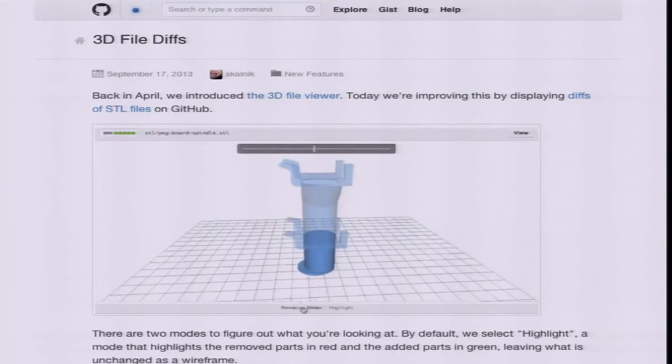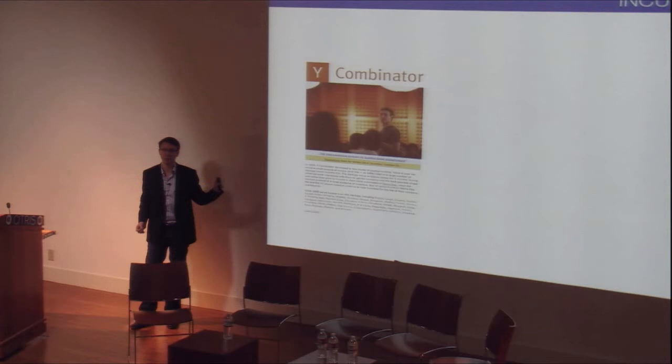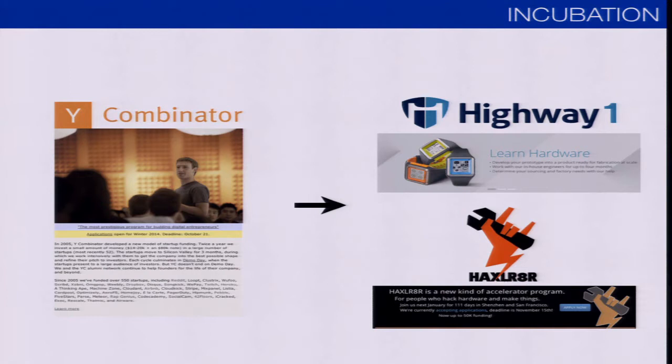Now, another key ingredient in the success of the Silicon Valley startup world in software is having incubators. So access to small start capital, but also, importantly, expertise on how to take your idea and grow it into a company. And what we're now seeing is an increasing number of hardware incubators pop up that take your idea and connect you with expert industrial designers, but also experts in, for example, contract manufacturing in Shenzhen.